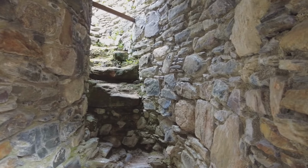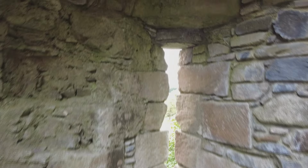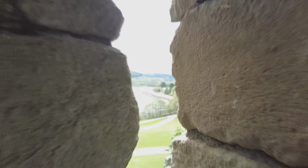This is one of the older towers, and like some of the other places we've been to, you can still see the remains of stairways. You can see places where the beams for the next floor above would have gone into the wall, as well as fireplaces above your head. And almost every room had some vantage point to look out or to fire out of. Yep.